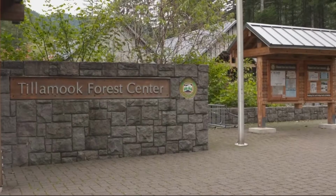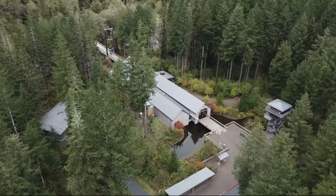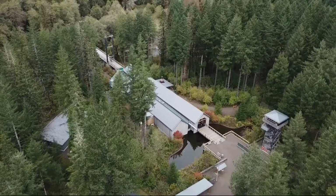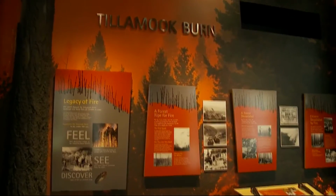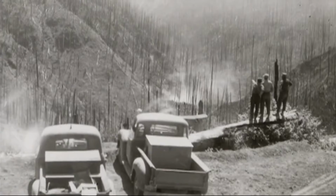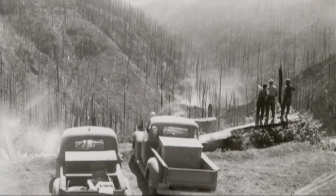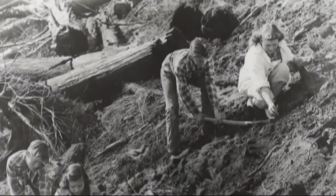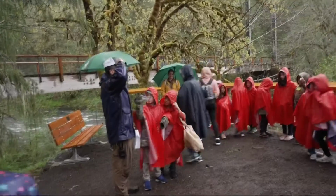A stop in at the Tillamook Forest Center lets you climb to new heights. A replica fire lookout tower overlooks the center that tells the story of devastating fires that claimed 500,000 acres of ancient trees, and how men battled the flames to protect what they could, and how volunteers brought the forest back to life.